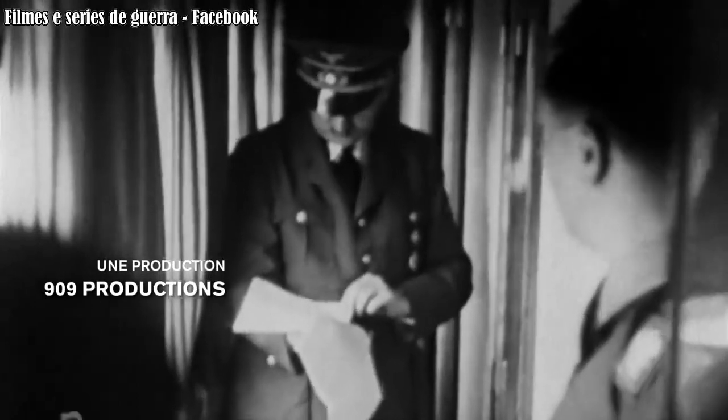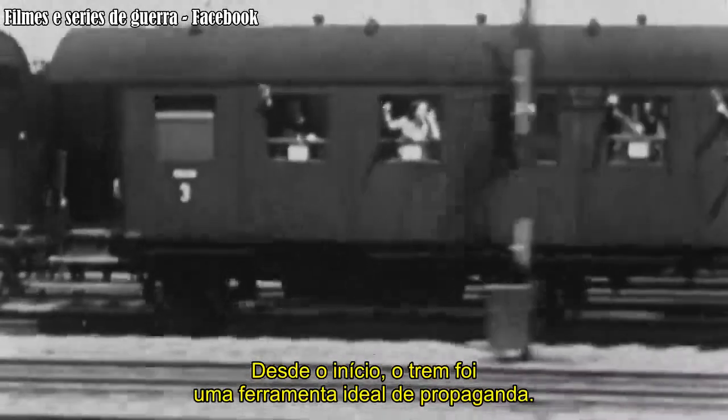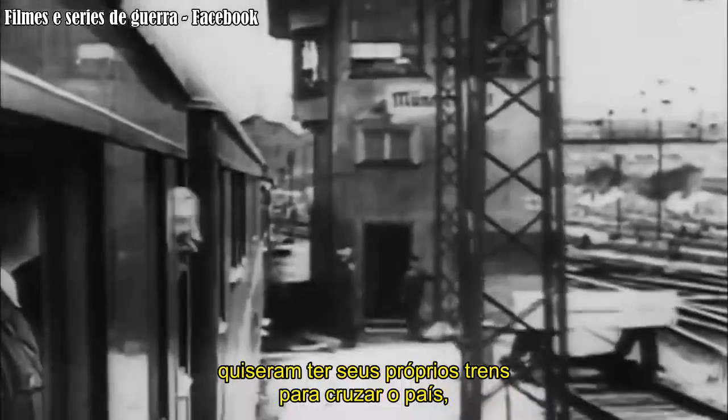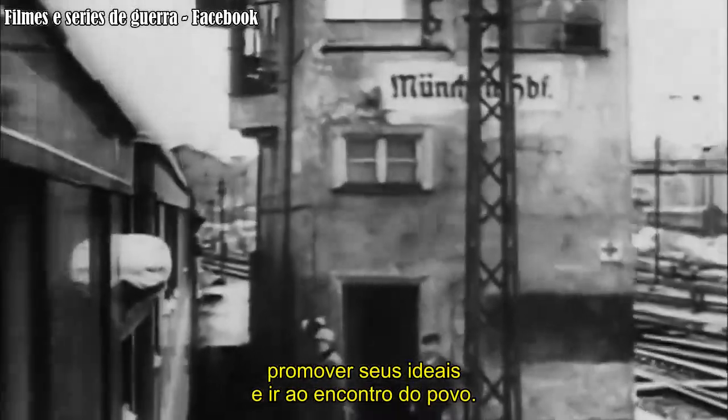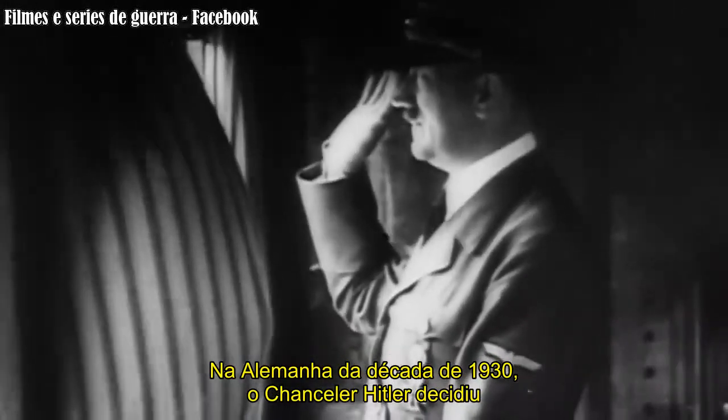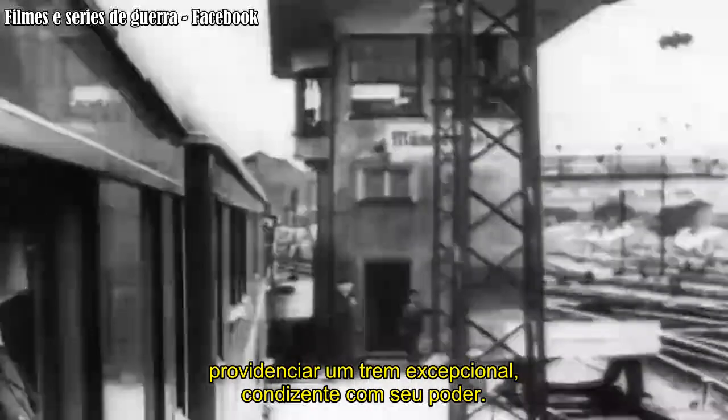Since its existence, the train has been an ideal propaganda tool. On all continents, monarchs, presidents, and dictators have all wanted their own train to crisscross countries, promote their policies, and meet the people. In the 1930s, in Germany, as Chancellor, Hitler decided that he too needed an exceptional train to match his power.